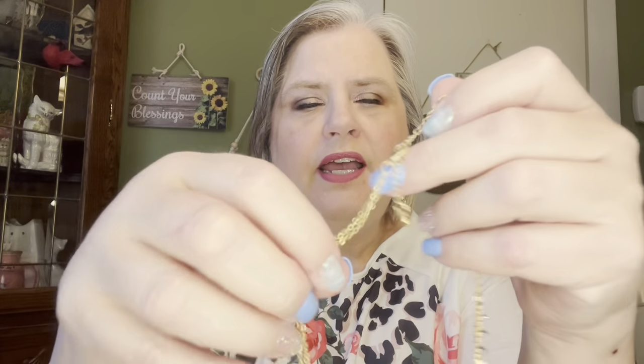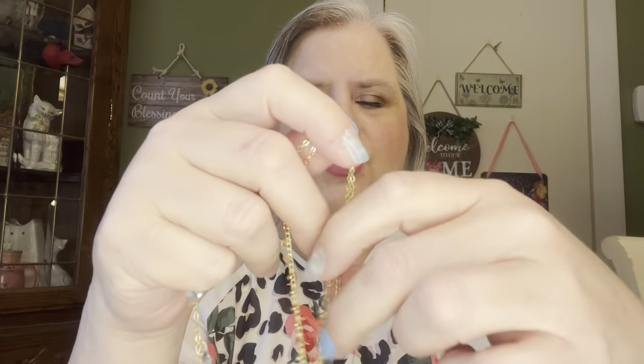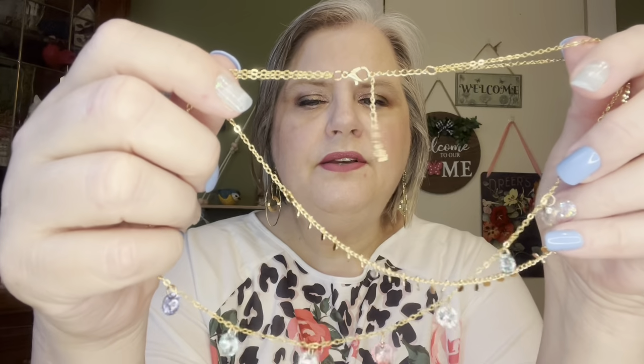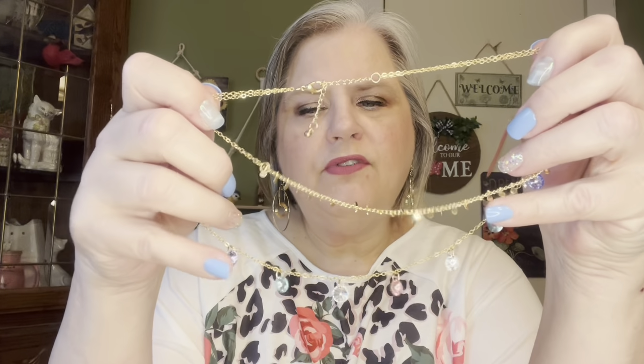This beautiful necklace. Isn't this pretty? It's adjustable. It has a lobster claw and it's gonna be short. It's gonna go about here and it has two chains to it. This one has little gold flecks on it, and this one has little sparkly gems, little glass gems hanging from it. Isn't that beautiful?